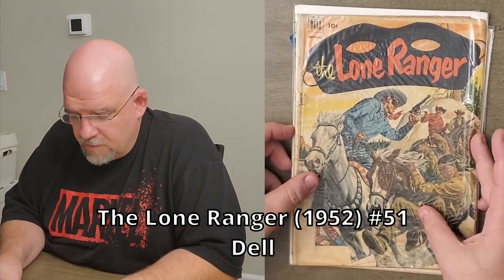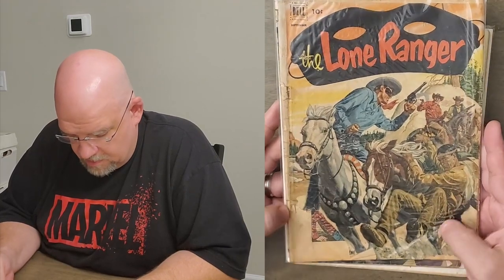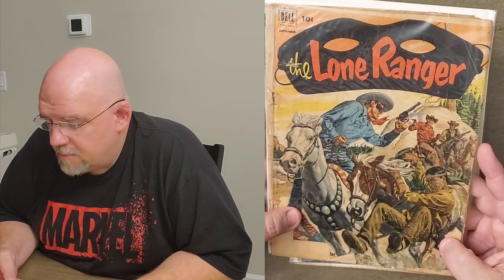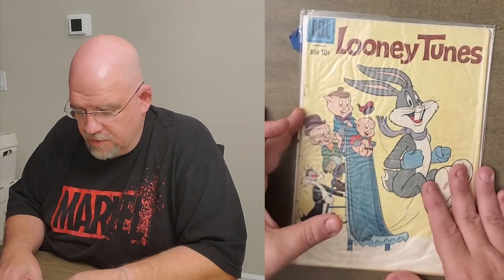Little Red Stitch, also signed. This is from Summertime Comics, but I don't see any numbers on them. Lone Ranger from Dell. Cover is all beat. September is the only designation on it. Lone Ranger from Whitman. Looney Tunes from Dell.